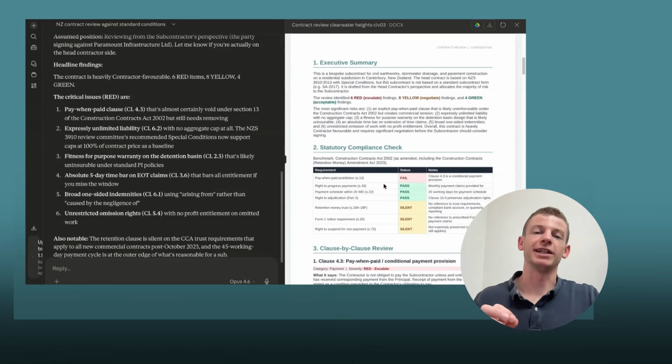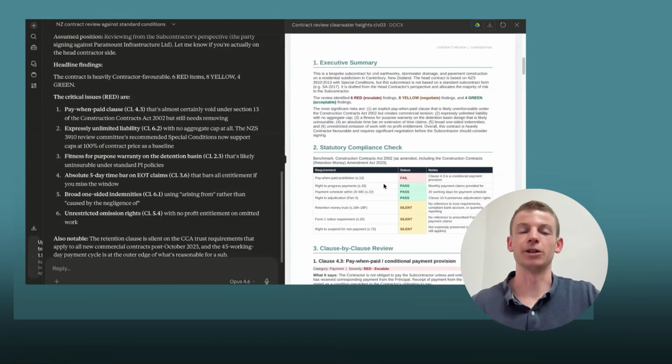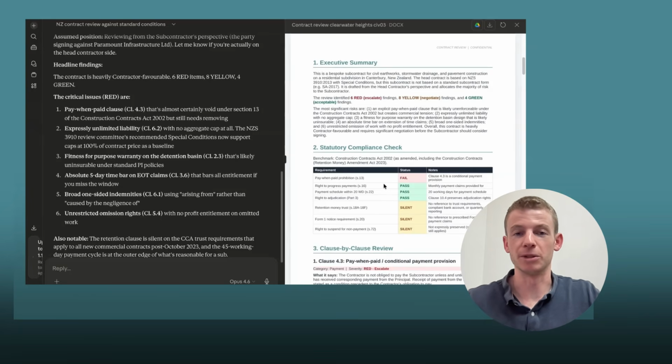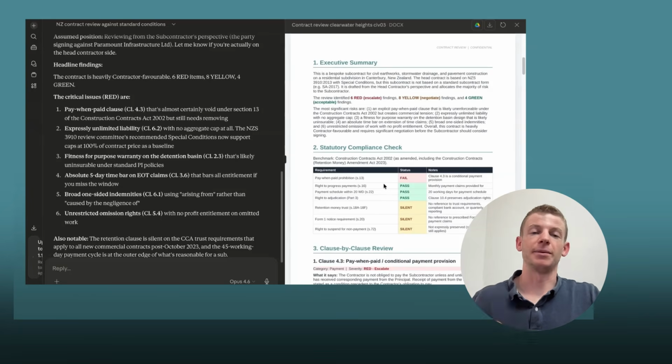Now, obviously, I want to be clear that it's not legal advice. It's a first pass, but it's a really thorough first pass that catches things that you might otherwise miss at 4 o'clock in the afternoon when you're just trying to get through a stack of documents before a deadline. And obviously, there'll still be items your lawyer needs to review. But the big thing is you walk into that conversation being pretty well informed, to be honest. And that changes the dynamic completely.